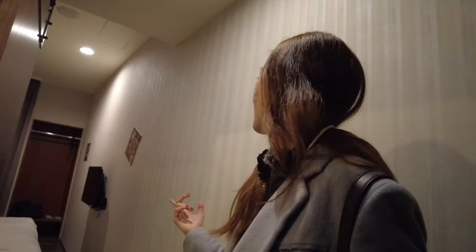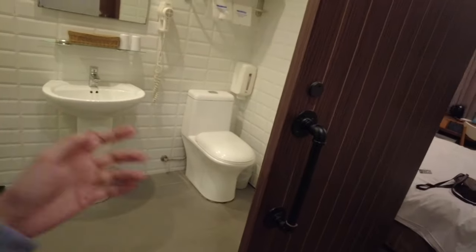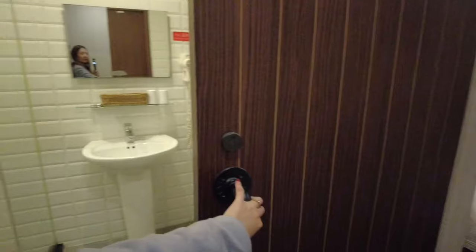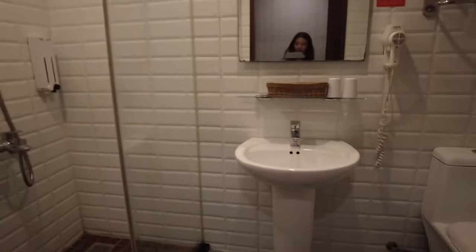Pero, guys, ang ganda. It's a hotel already. Tapos, mura lang siya. As in. Parang 1,400 a night lang yung nabook namin. Good for two person. That's the door. Here, syempre, the CR. So you need to close lang this one if you have your own business here. Okay, so here's the CR.